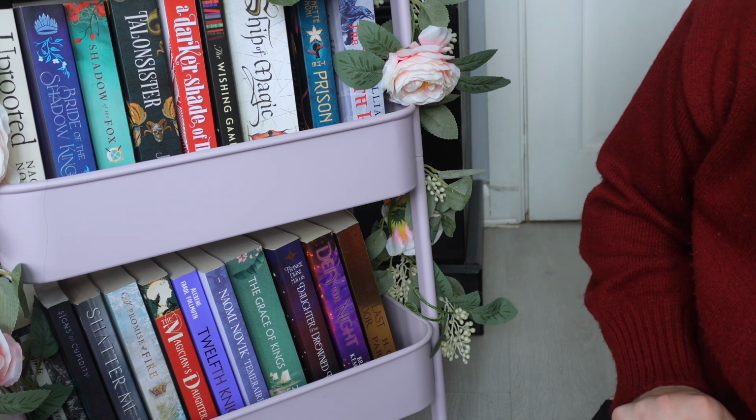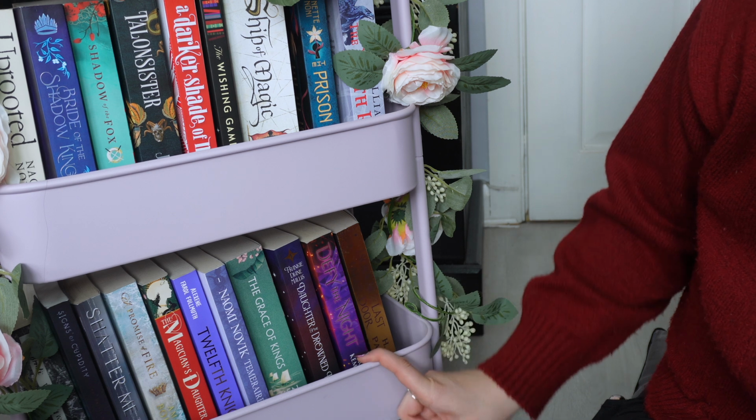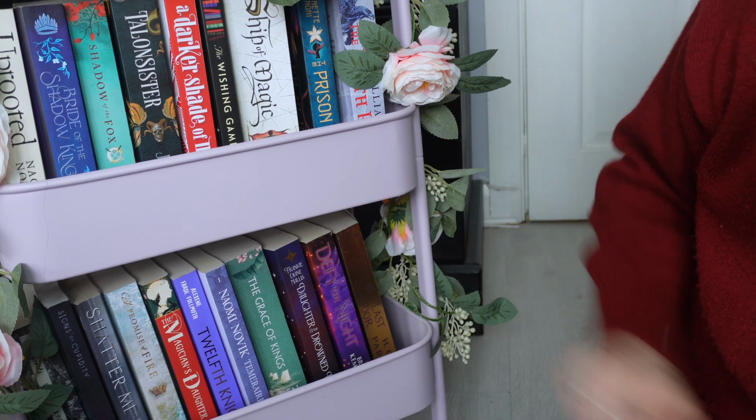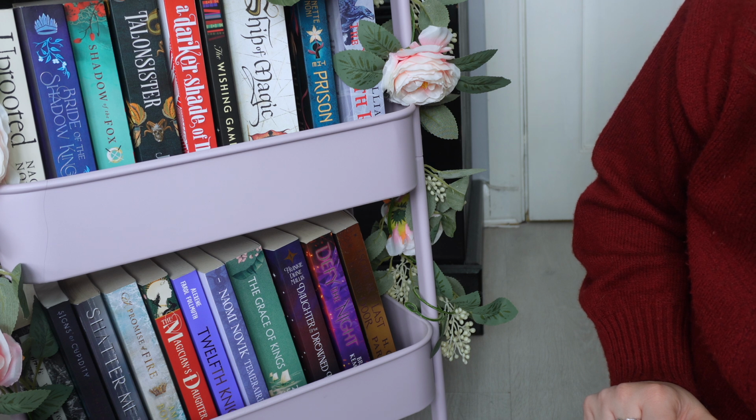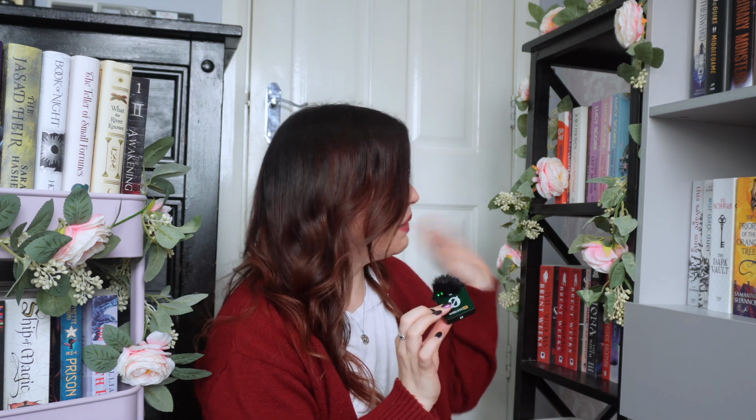The Grace of Kings by Ken Liu, Daughter of the Drowned Empire by Frankie Diane Mallis, and I've actually heard some really great things about that one, Defy the Night by Brigid Kemmerer, and then The Scholar and the Last Fairy Door by H.G. Parry as well. Okay, so since we're already down here, I might as well go through my romance shelf.